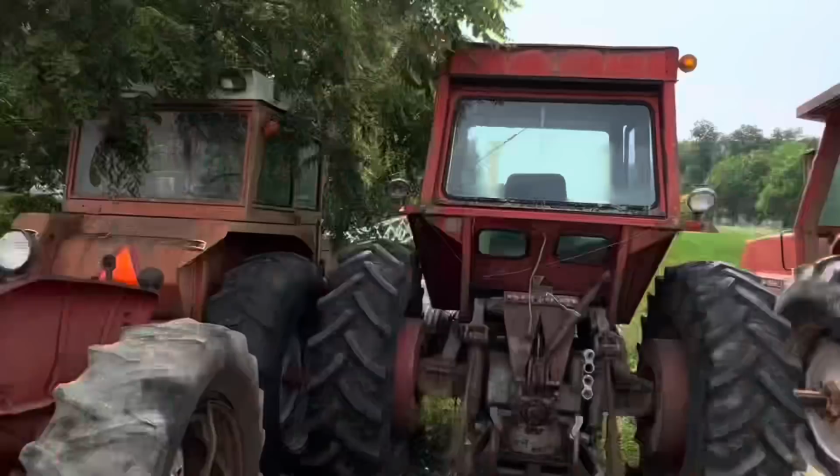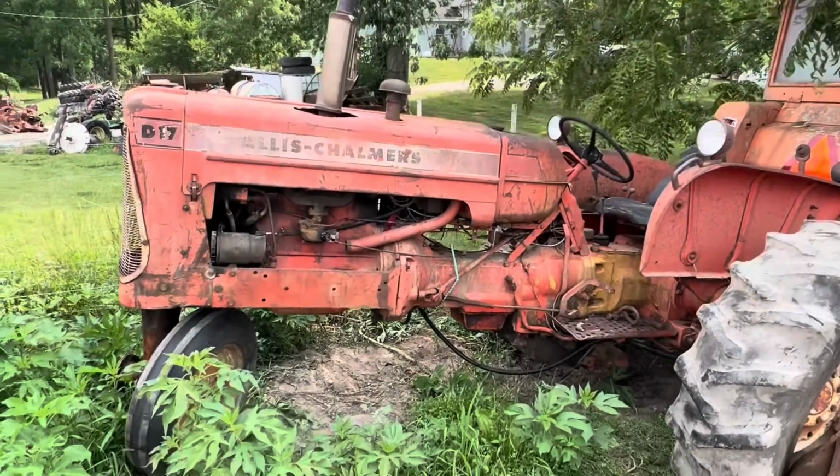out of the two, so you should all at least be happy about that one. But yeah, if you guys need parts off this tractor, I should be tearing it down here soon, so the parts should be on eBay soon. But for now, it's going to sit out here until I get a few other things done, and then I'll pull it back out and get to tearing it down.